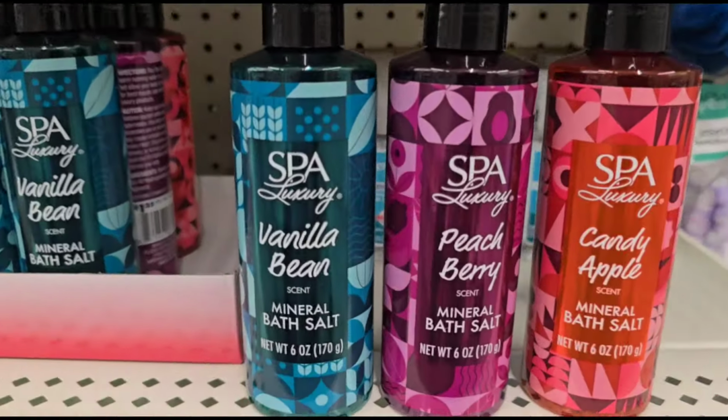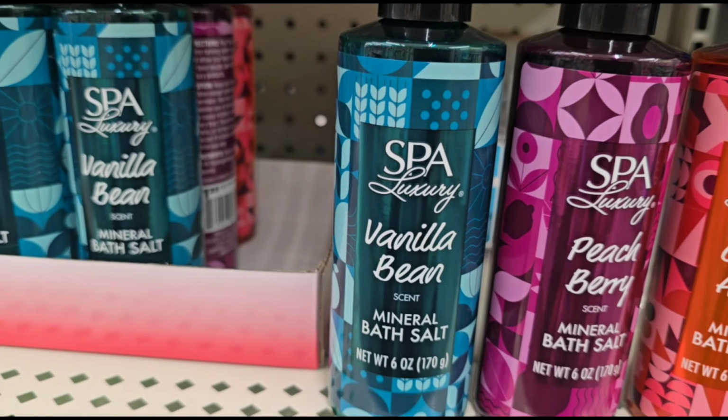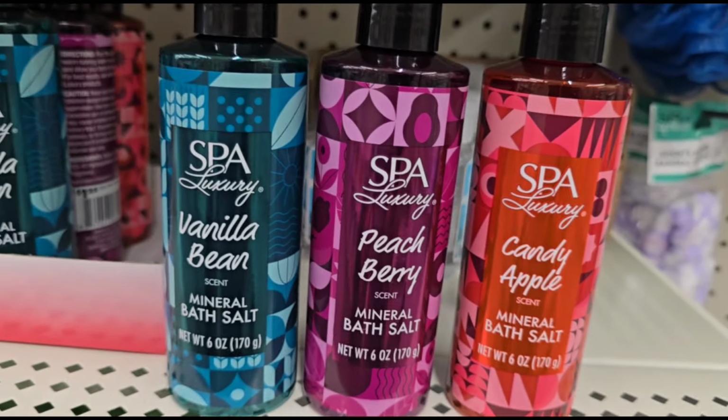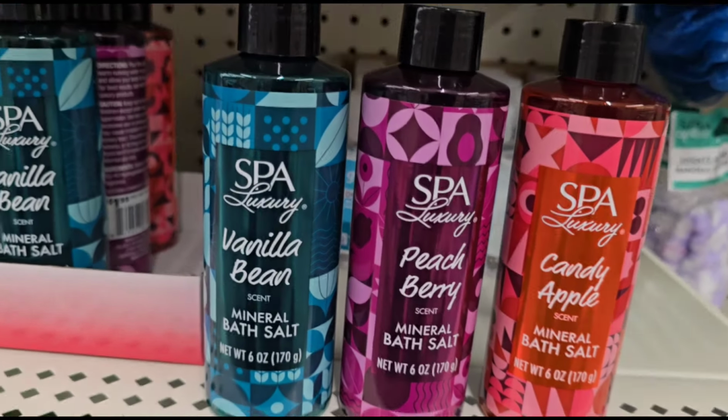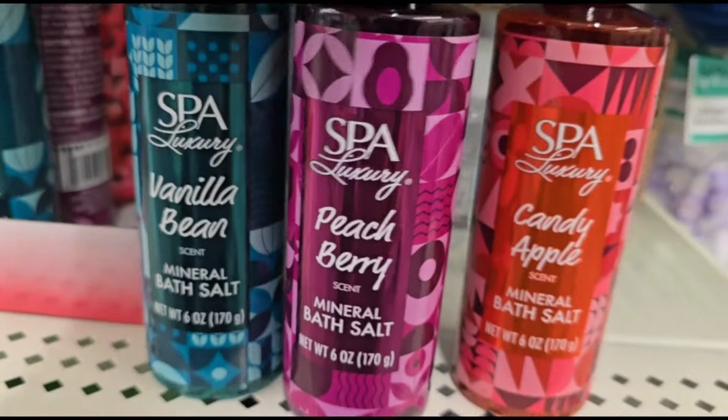Out of these three, I like the peach berry the most. That vanilla bean is really, really sweet. And the candy apple was okay. And that's just my personal opinion. You guys have to smell them on your own. But that peach berry smelled really good.